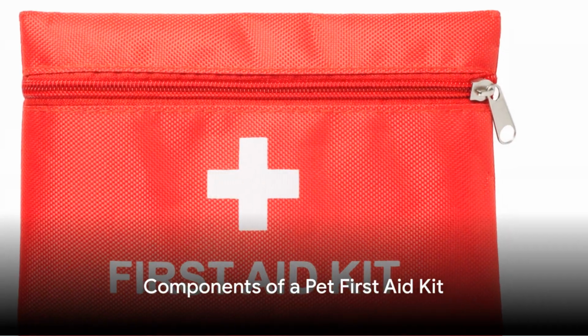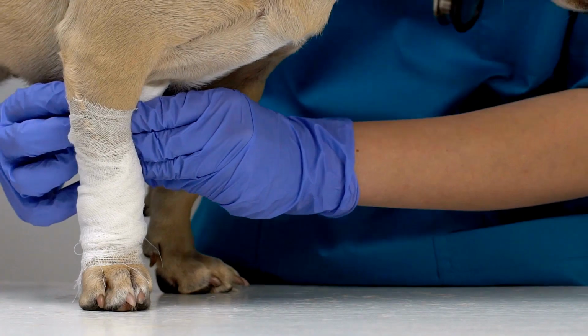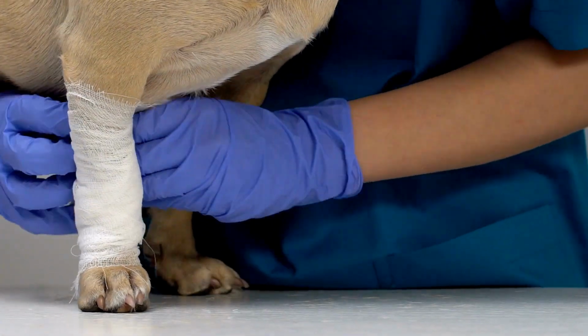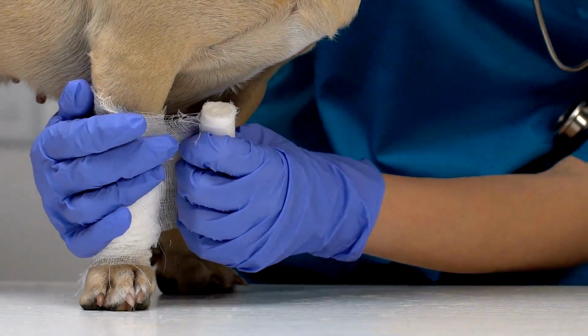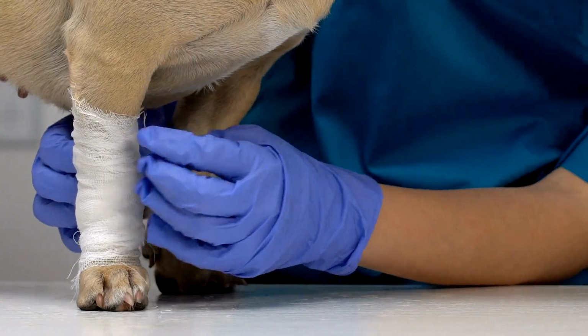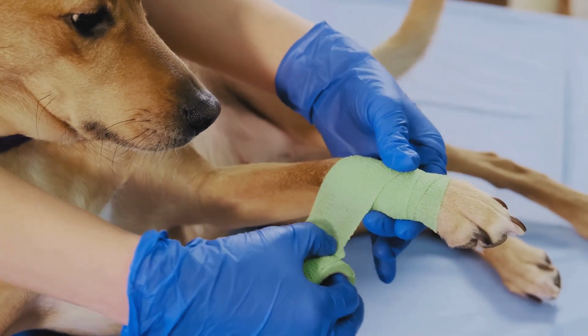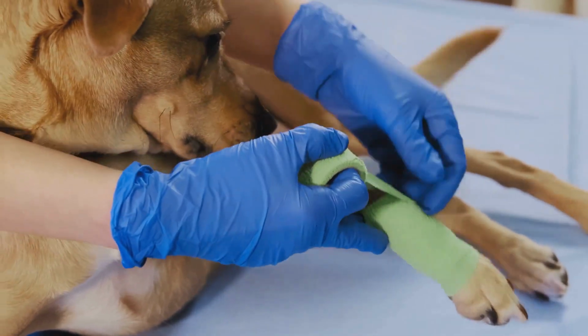So, what does being prepared look like? It starts with having a well-equipped pet first aid kit. Let's talk about some of the essential items it should include. First, bandages. They are crucial for stemming bleeding and protecting wounds. Next, antiseptic wipes. These little heroes sanitize cuts or scrapes, preventing infections. Tweezers are also a must-have. They help in removing splinters or ticks with precision, causing minimal discomfort to your pet.